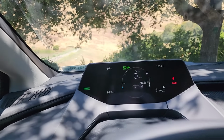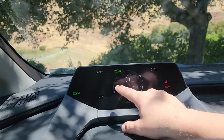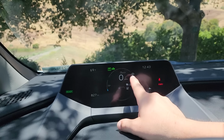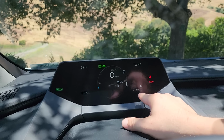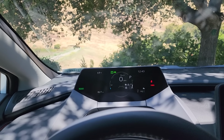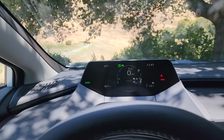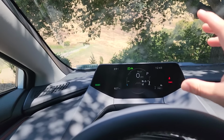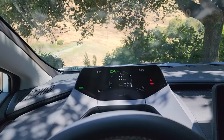So just a quick breakdown of what we have on the screen here. We have our hybrid indicator over here, our charge level, the speed, what gear you're in, how much fuel you have, what safety features are activated, how much range you have left, what time it is. And as I've been driving this Prius Prime for the last few days, I've had pretty much everything turned on, all of the safety features turned on, everything enabled on the MID. I had it show as much information as possible, and that can be a little bit too much.